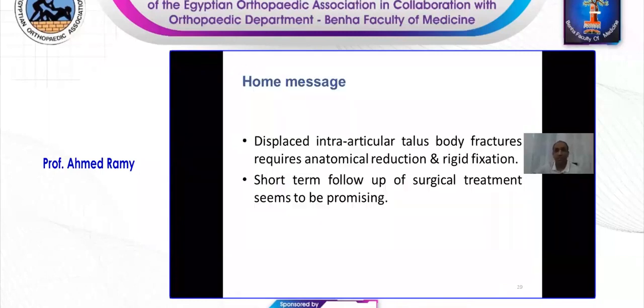Our take-home message is that displaced intra-articular talar body fractures require anatomical reduction and rigid fixation, and the short-term follow-up of the surgical treatment seems to be promising.